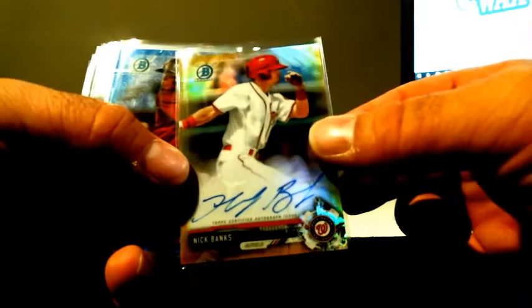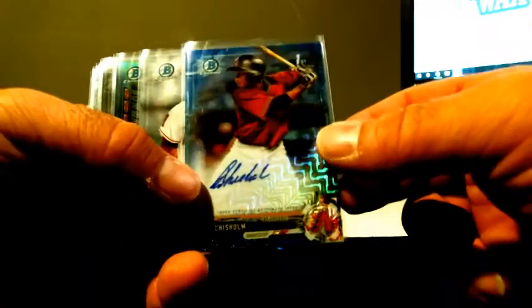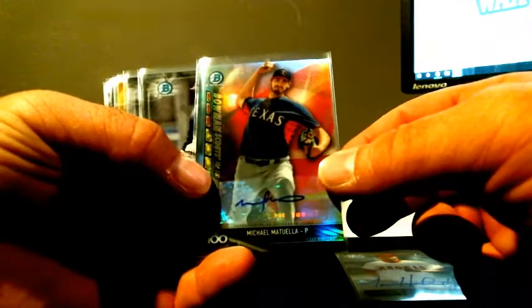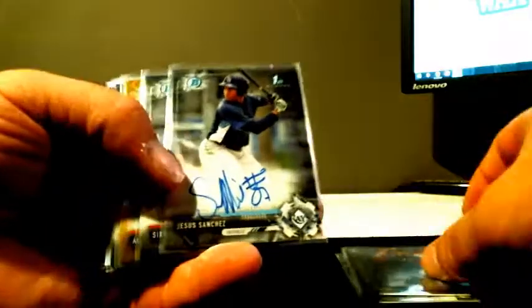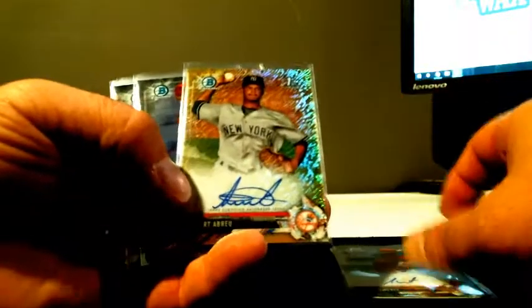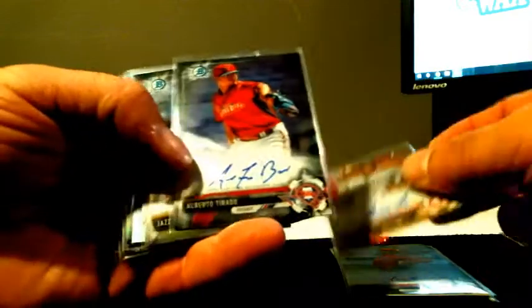Nick Banks, gold out of 50. Jazz Chisholm, blue mojo out of 150. Torrey Hunter Jr., base. Michael Matuella, Bowman Scouts top 100, that is out of 150. We got Jesus, base auto though. Sixto, base. Albert Abreu, gold shimmer. Albert Tirado, base.